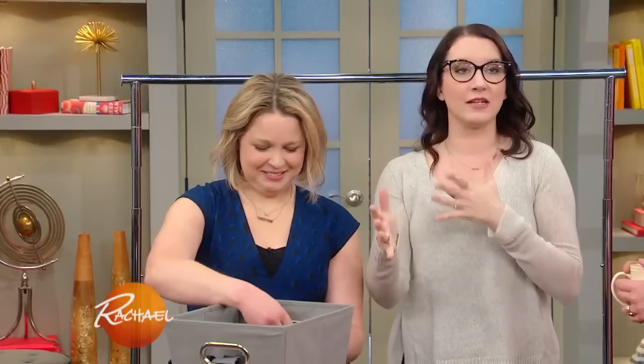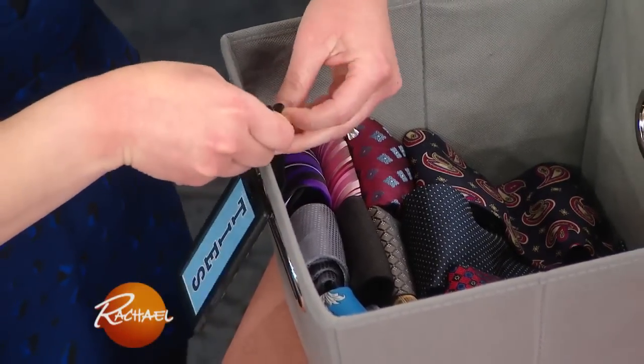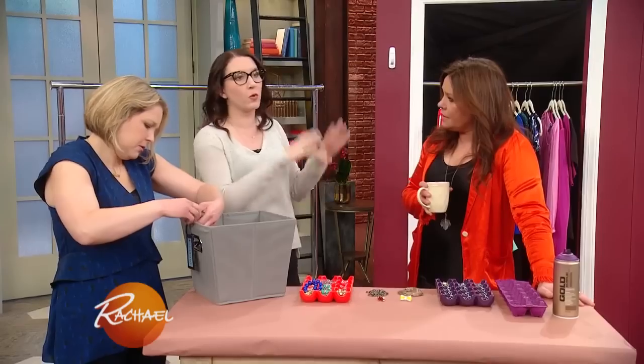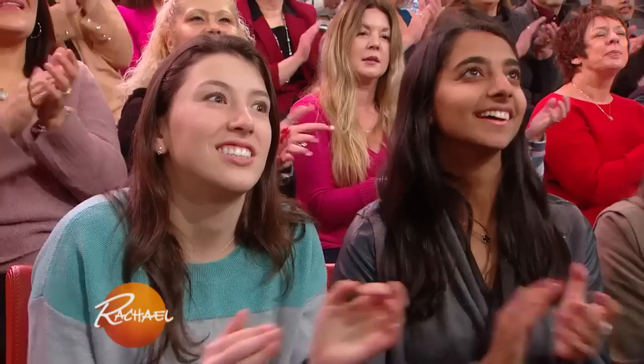So we tend to use bin clips for all of our bins, but honestly, whatever you have at home, a hang tie, luggage tags, they all work. Everyone has luggage tags laying around. So if you label your bins, you don't have to go looking around the top of the shelf for what's inside of them. It stays all neat, except for the underwear.